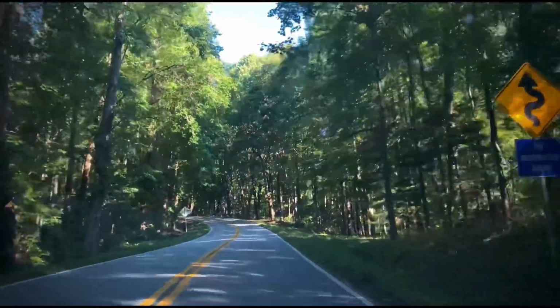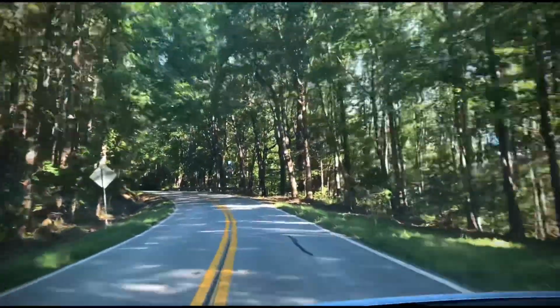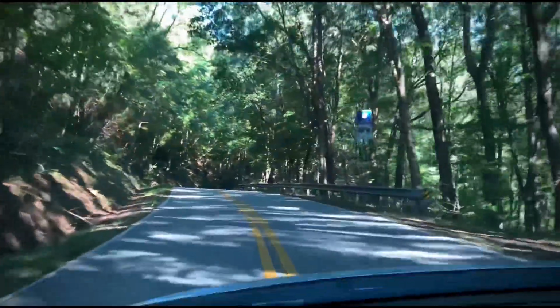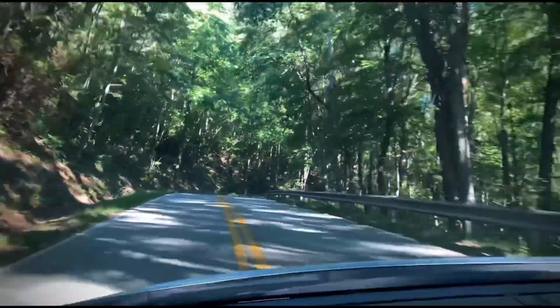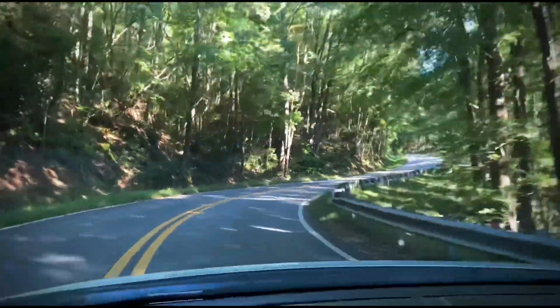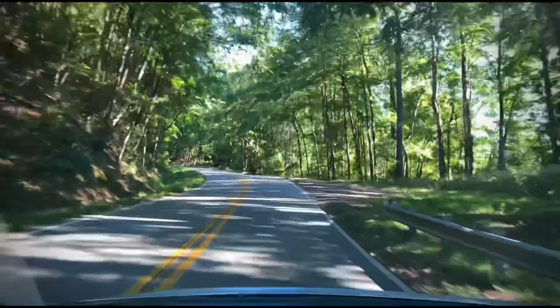It's a perfect 5K to the top here. 15% gradient you're sitting on right now. The 180 spur is the name of the road we're on, and it is a tough one. Small two-lane road, closed sometimes during the winter, but man, is it pretty. Look at this.